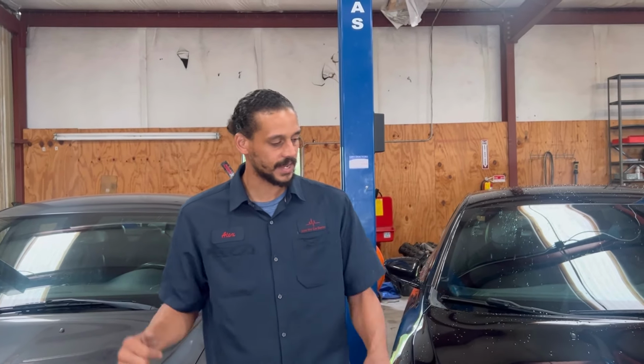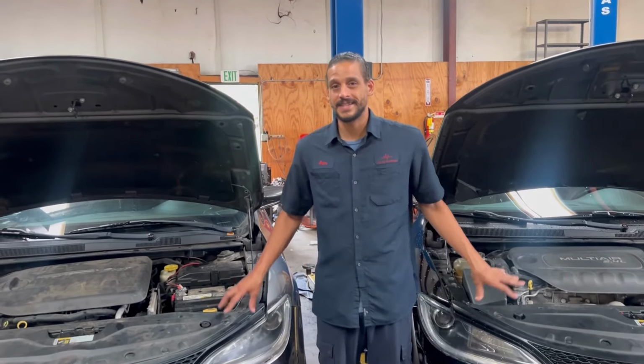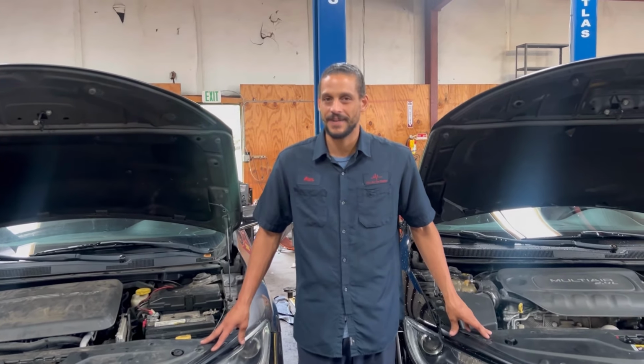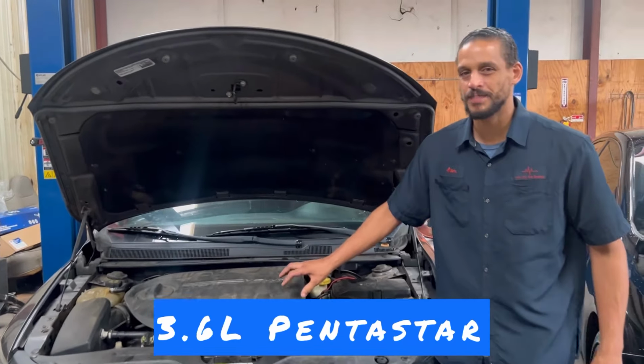Let me go ahead and pop the hoods now so I can get right into this thing. All right, guys, got the hoods up. Like I mentioned before, these are discontinued, and quite frankly, I think they did you guys a favor. We're gonna start with the infamous 3.6 Pentastar.